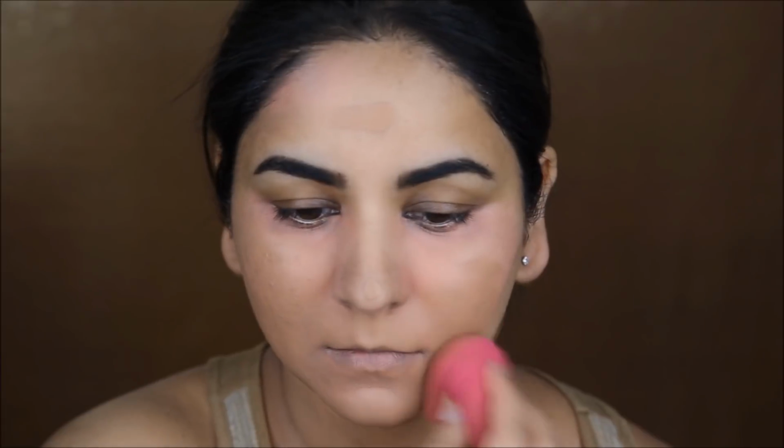I apply most of my foundations with a beauty sponge. It's the fastest and the easiest way to spread it around.